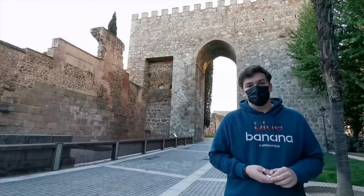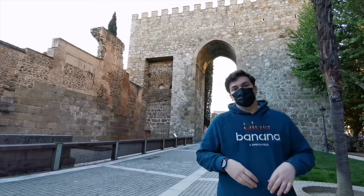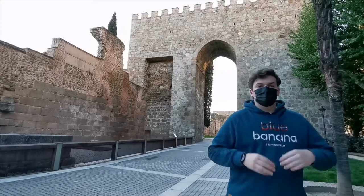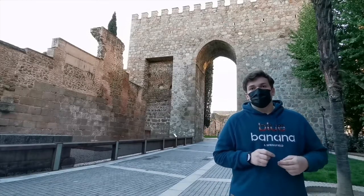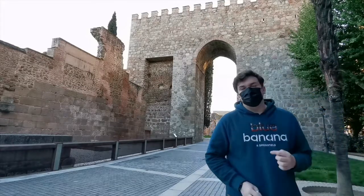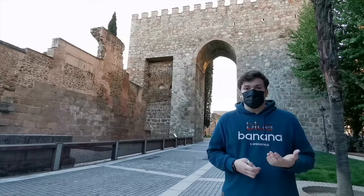We are now in the city walls. These walls are divided in three encroachments. We are located in the first and most important one. These walls were made between the 10th and 9th century. But as you can see in the back, these watchtowers are from the 15th century. These were built by the Christians to protect the city from the Muslim attack.